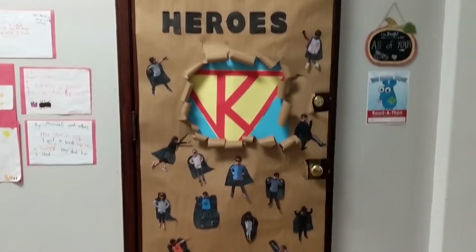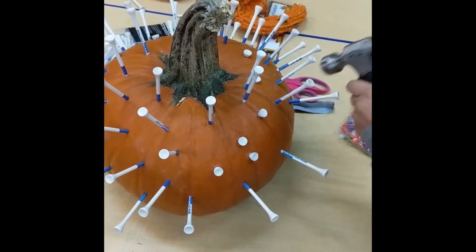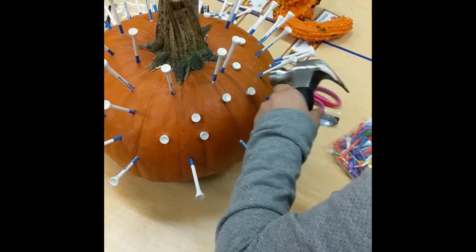Has pictures of all the kids. We did this in art class today. I can see some of the liquid coming out. Oh, I bet you were talking about Pokeballs from Pokemon. Hey, don't do that. Oh, so cool.